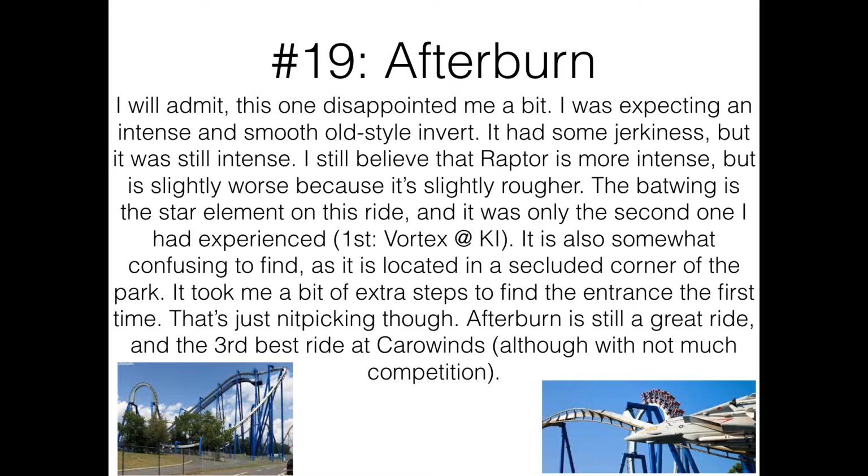We're going to get into nitpicking here: it was kind of hard to find. It's in a secluded back corner of the park near the Yo-Yo, Camp Snoopy, the looping pirate ship, and the Plants vs. Zombies thing. Thunder Road used to be in that location. The entrance would have been pretty close to the exits of Afterburn, right by the Plants vs. Zombies theater, but no, Thunder Road is gone. Sadly. But it's all past this at this point.